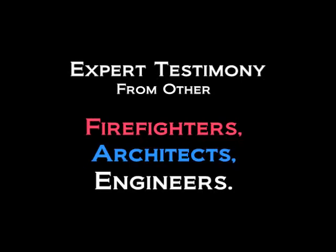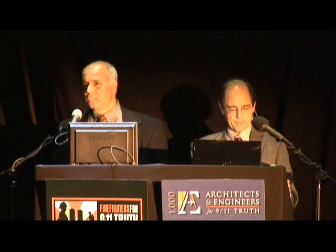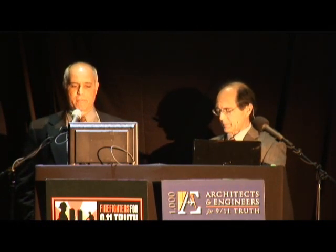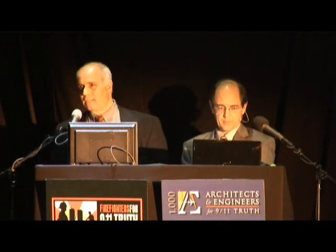It's a series of explosions racing almost as fast as the debris falling at free fall speed. This is free fall acceleration. For structural engineers, what really gives this away is Building 7. I think it's a classic case of what looks like controlled demolition, and no matter how you look at it, in fact, it's just too obvious.